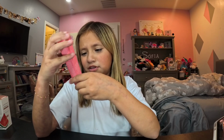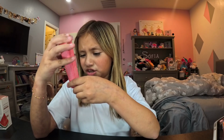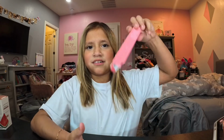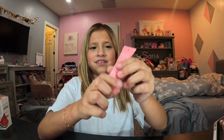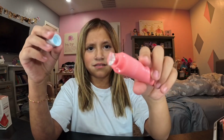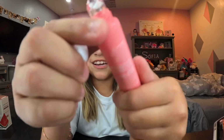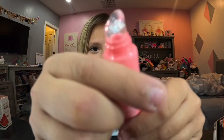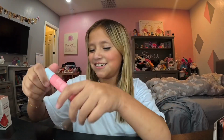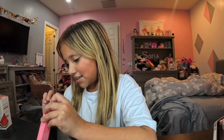Then from Summer Fridays, I got a lip balm, the pink sugar one. This is how it looks like. It's brand new. Look, it hasn't even been touched. It's so cool, like it looks so cool. It's just clear. Come on.